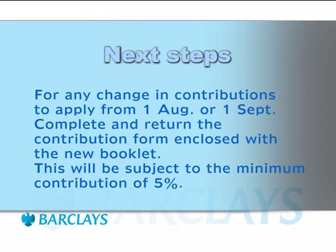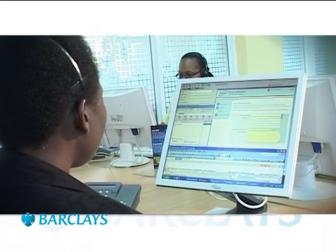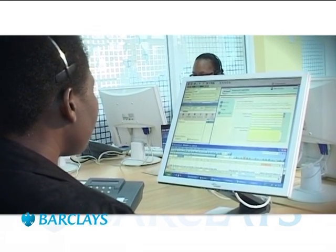Finally, it's important to Barclays that all employees understand the benefits provided by the pension scheme. Going forward, we are looking at ways of improving the information you receive with a view to creating a sustainable communications program about pensions. This presentation has given you more detail and insight into the changes being made.